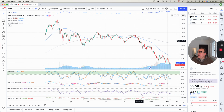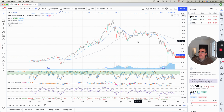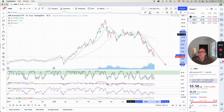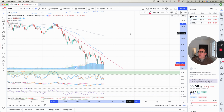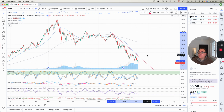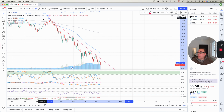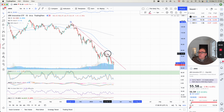Let's look at ARK Innovation ETF. This is the weekly chart. Can it be more steep? She was doing so great last year, but look at this, super steep. Yeah, I would not touch that with a 10-foot pole yet. So going down, this is the support that you need to look at. This is the resistance that you need to look at, and look at how perfectly these things touch. So this is a big downward channel.